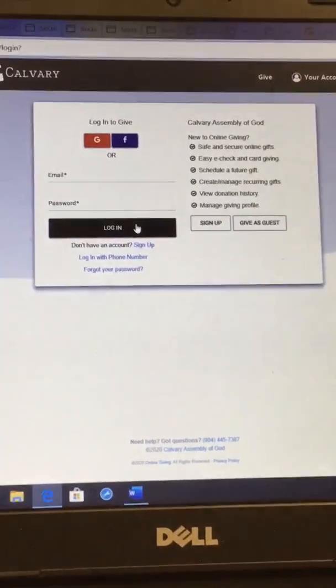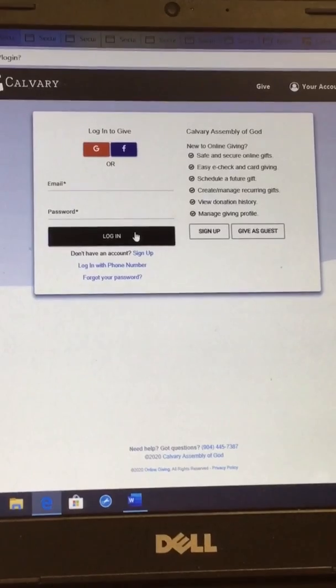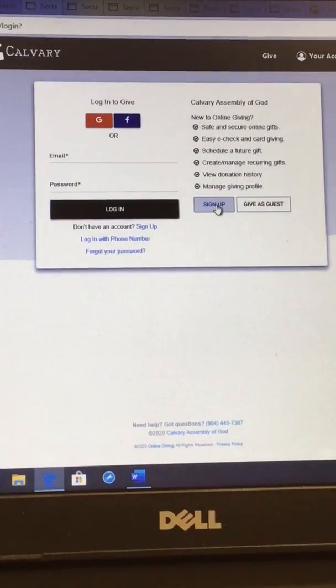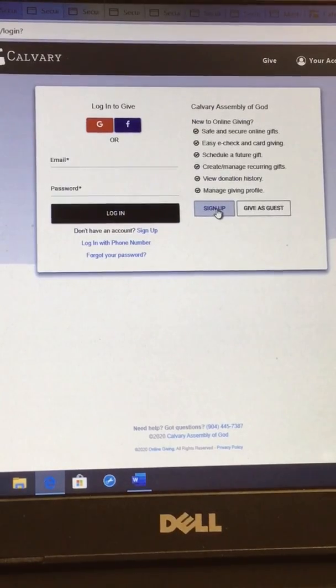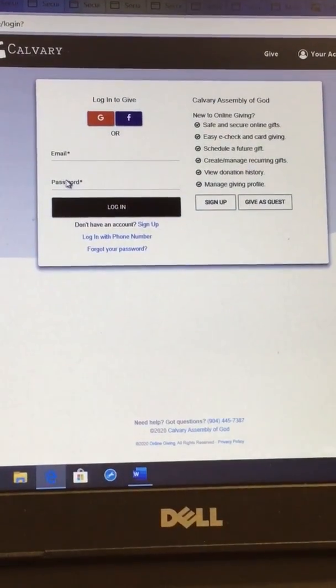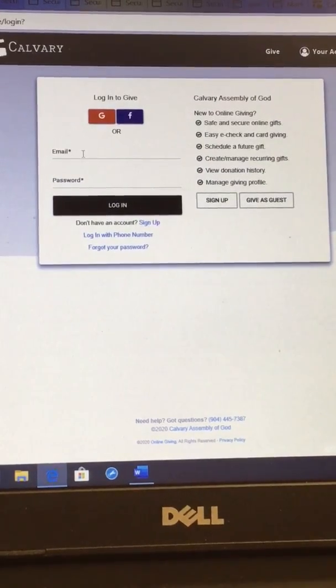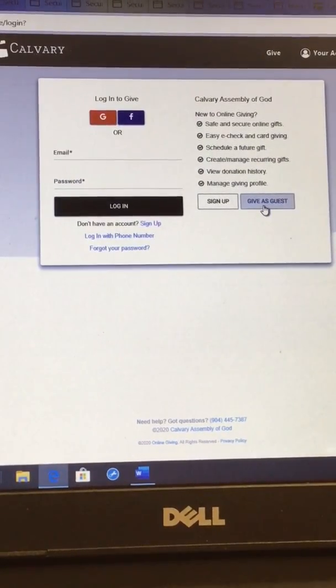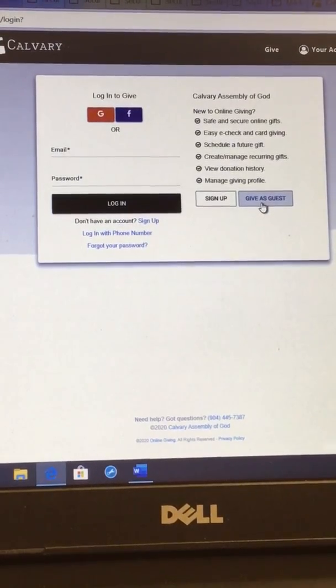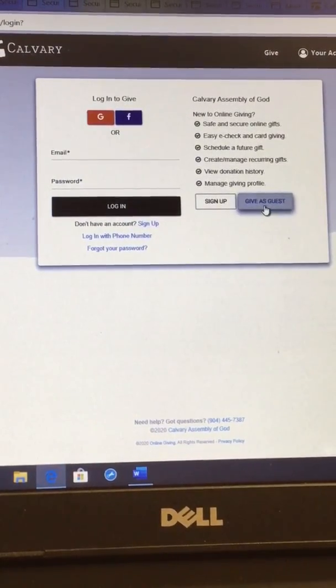When you get to this screen, I would recommend that everybody sign up. It not only updates your information for the church, so we've got all your most recent contact information, but it also saves your card information so you don't have to keep doing it every time. I'm not going to put my login information in front of you, but in this case, you can always give as a guest, but it will have you put in your full card and contact information every time.